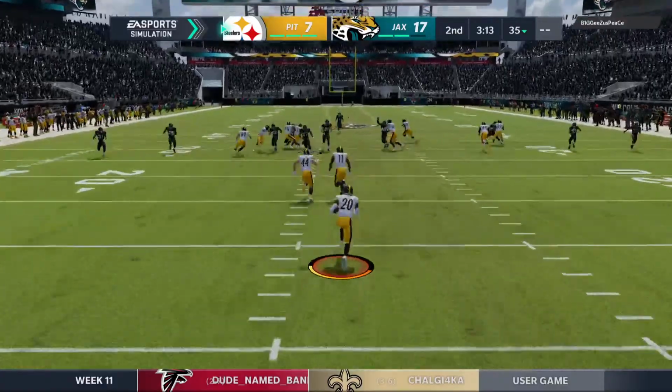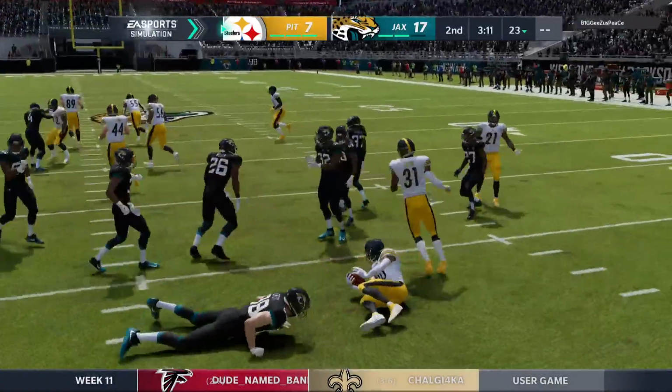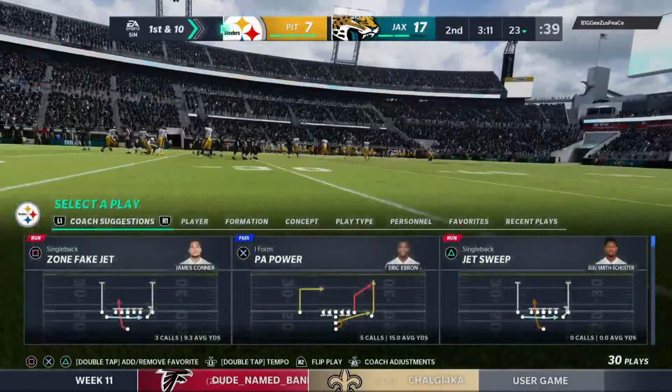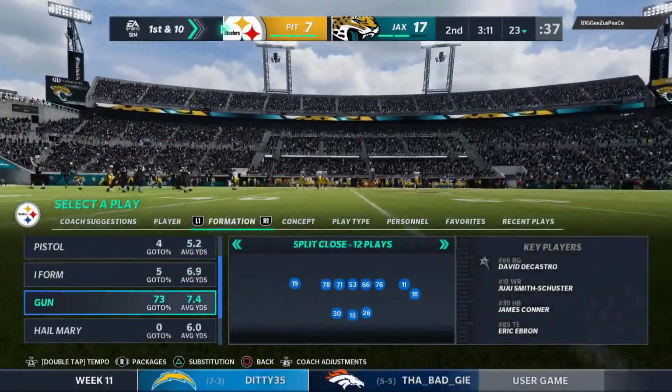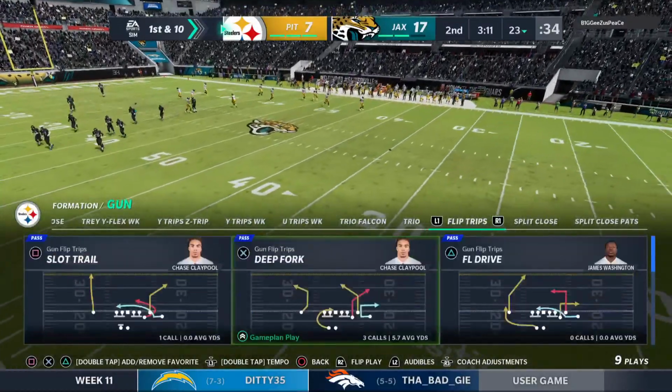To return, it's Cam Sutton. And not much happening on the return as he'll get this to about the 23. Take over 1st and 10 at their own 23-yard line.